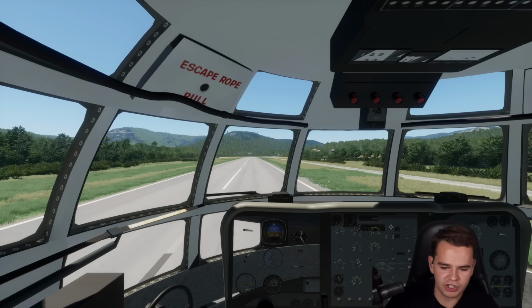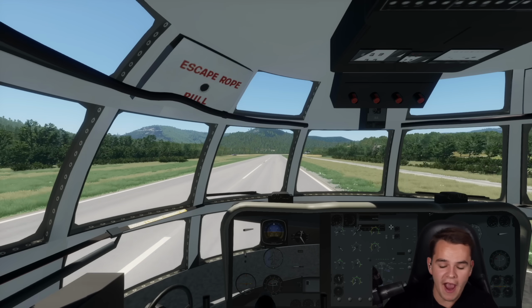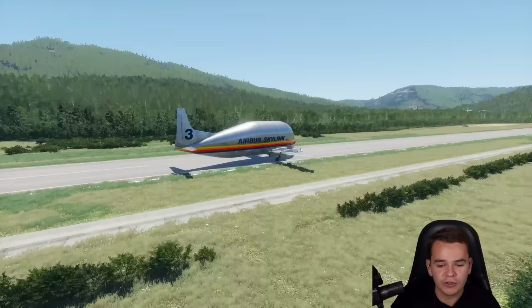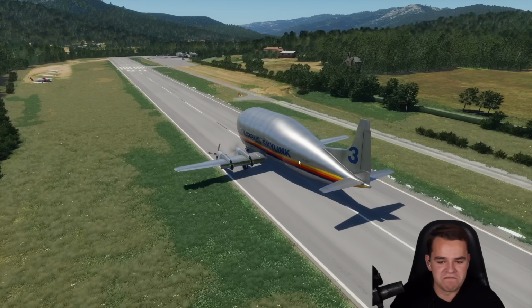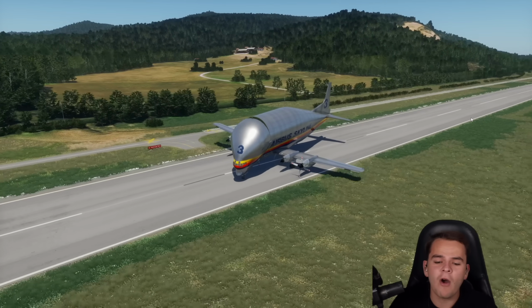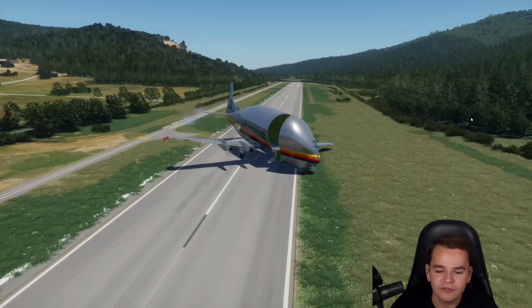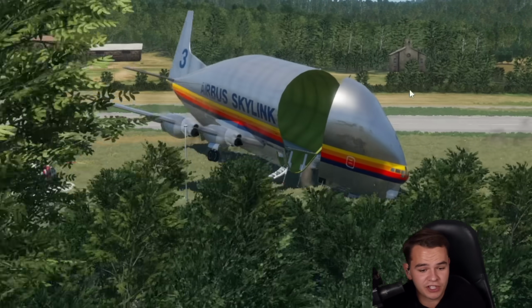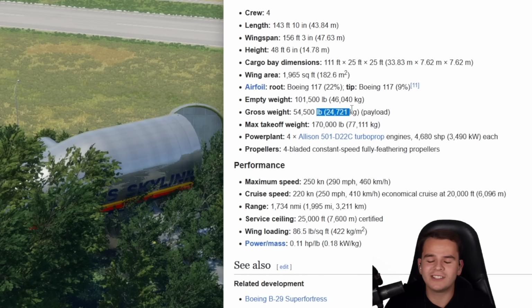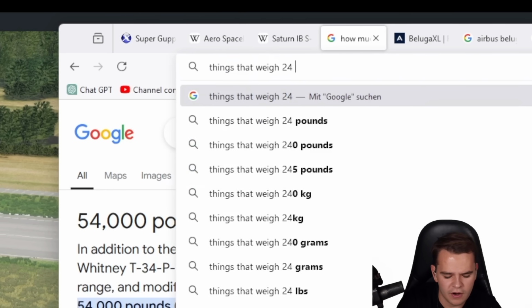I think I might have struck an engine or two. Okay, there we go. We have touchdown in the beautiful Super Guppy. There we go. We're able to stop very quickly. Again, no weight whatsoever. The question now obviously is, well, what can fit inside of the... Oh my God, we're crashing it. What can fit inside of this huge belly? Again, 24 tons.